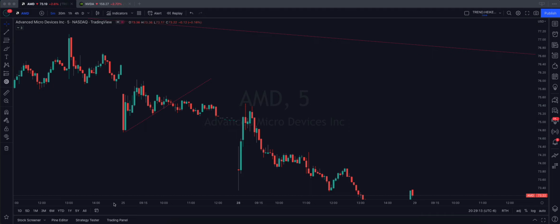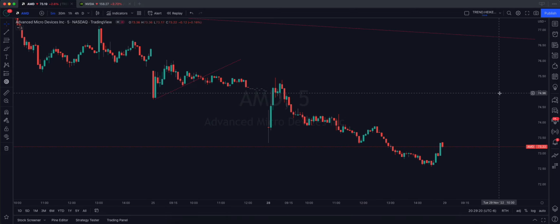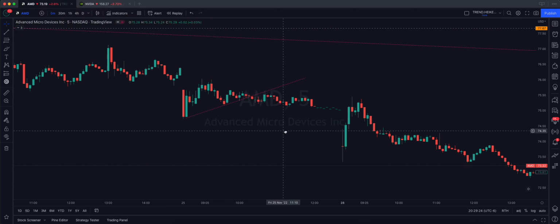The one before that was Intel. That was earlier on in the week. I'm not gonna do that one, but I'm gonna go over the other 4 tickers, 3 of them from today, and then this AMD from Friday. So Friday, why did I grab this ticker?